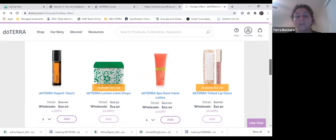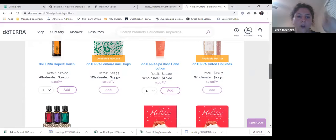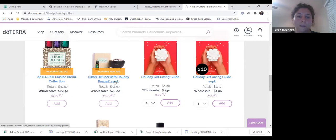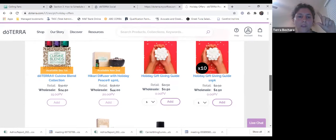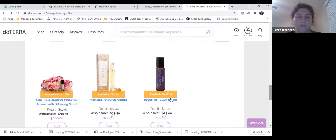Also the lemon lime drops. I did have a chance to try these last year at convention. I loved them. I'm a lemon person, so I love lemony things. This is great to have and just suck on when you want something candy-ish, like a hard candy. And then what else is November 2nd? I think that's everything. Oh, there's a holiday diffuser with peace that's available on November 2nd. It looks more like an Asian theme, and comes with the holiday peace blend. Also, the Together Touch blend is available on November 2nd.